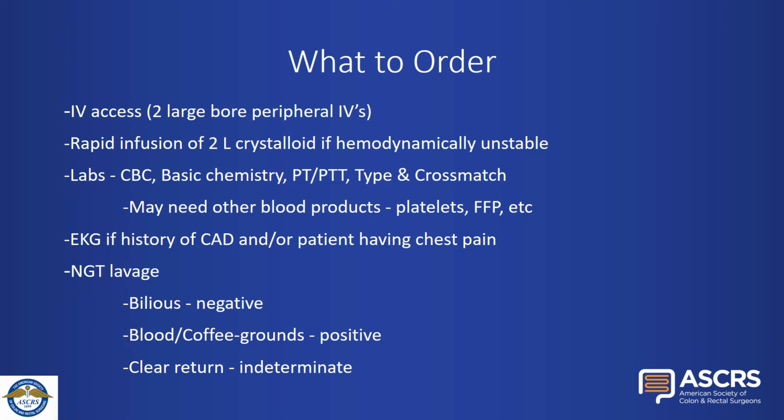In the setting of massive transfusion protocol, keep in mind that you may also need to give platelets or fresh frozen plasma. If the patient has a history of coronary artery disease or is having chest pain, an EKG should be obtained. And the NG tube lavage is essential.